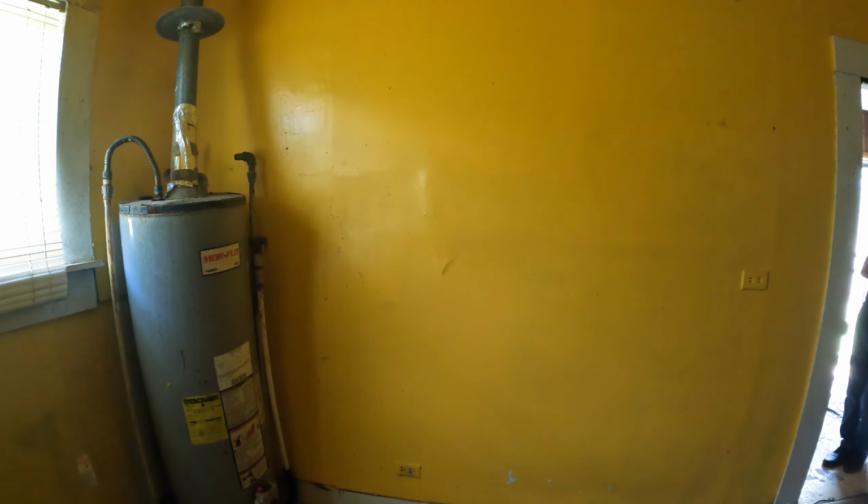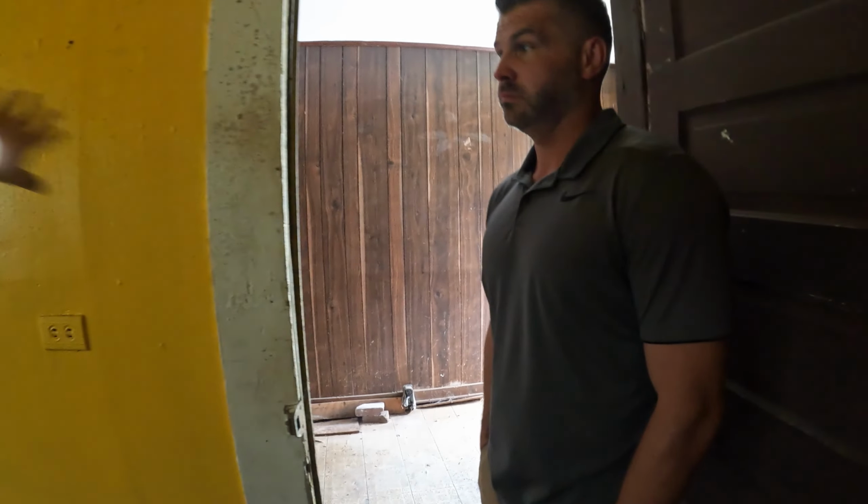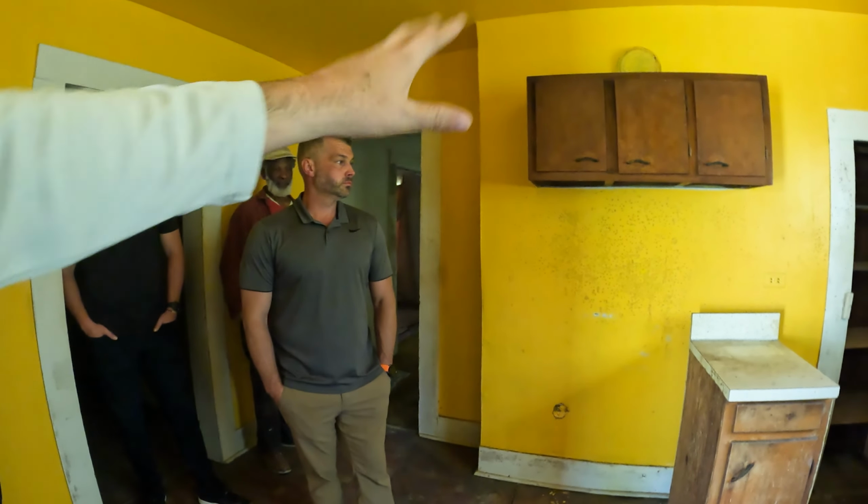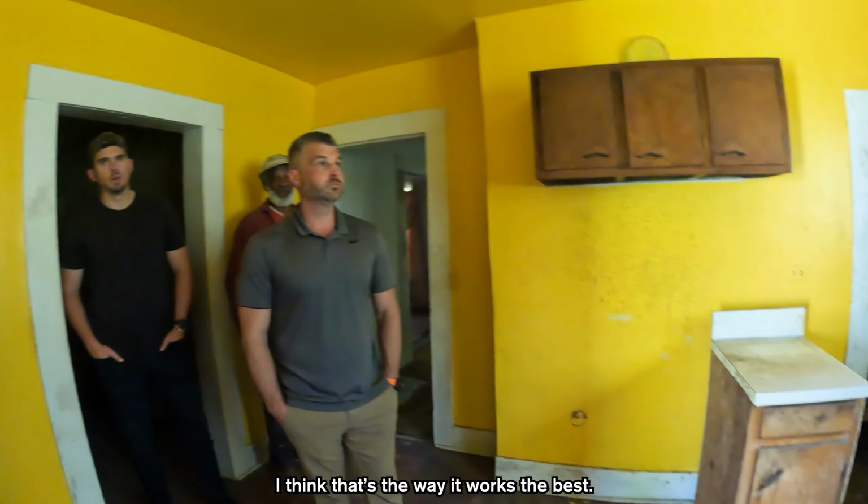So this wall goes away. So if you think right here is where a kitchen starts, just down the middle of this window pane, this wall goes away, the kitchen goes all the way into there. If we even wanted to, we could put our laundry back there now. And then we have a really nice big bathroom right here. And it's just a 2-1 with a big bathroom, I think that's why it works the best.